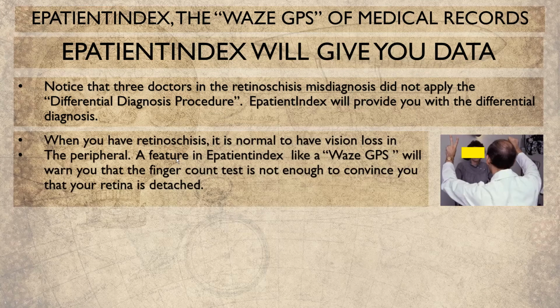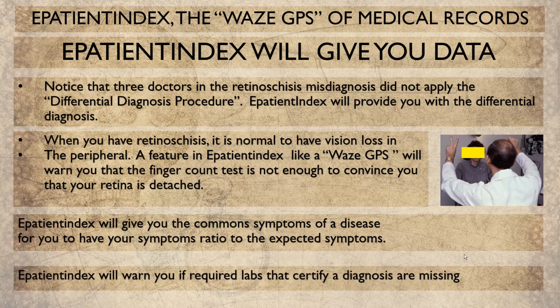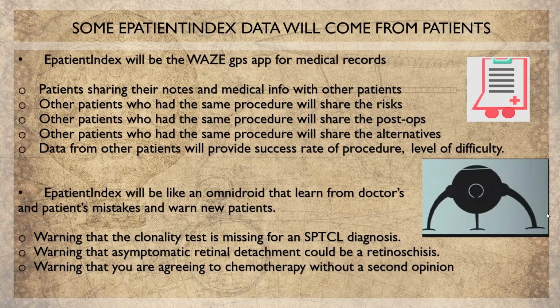When you have retinoschisis, it's normal to have vision loss in the periphery. So a feature in patient index, like Waze GPS, will warn you that the finger test, like the one to the right, is not enough to convince you that you have a retinal detachment. Patient index will give you the common symptoms of a disease for you to have your symptoms ratio. Patient index will warn you if some required labs that guarantee a diagnosis are missing.